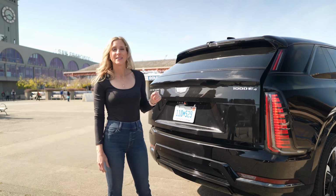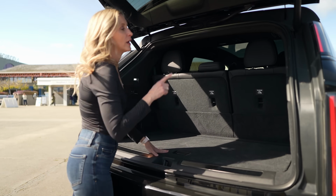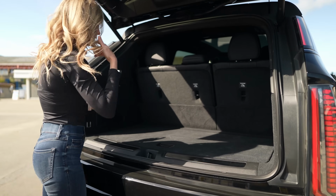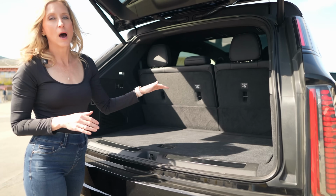You still have decent storage with the 3rd row up. All your charging stuff is located under here. You have an additional household plug here, a light on both sides. You can see those lower latches. And when I lay these flat, you get a ton more cargo room.